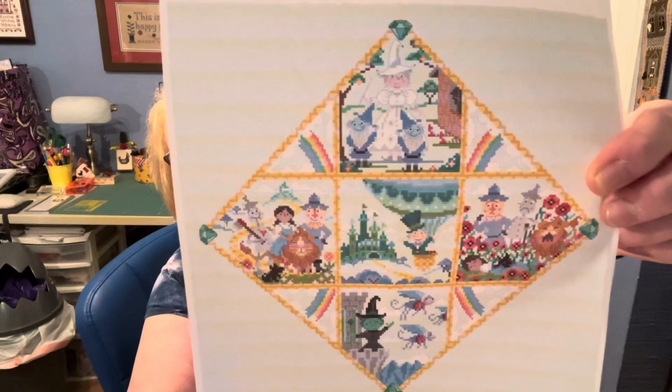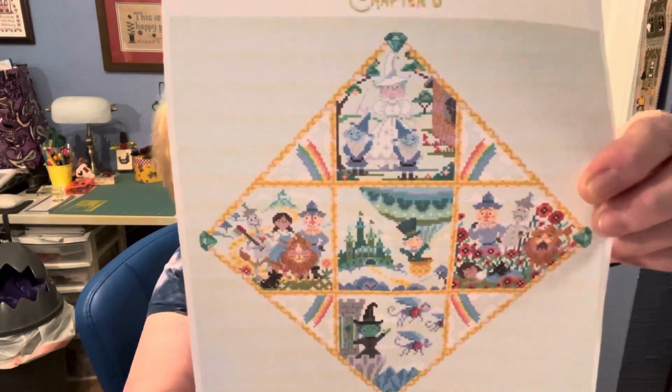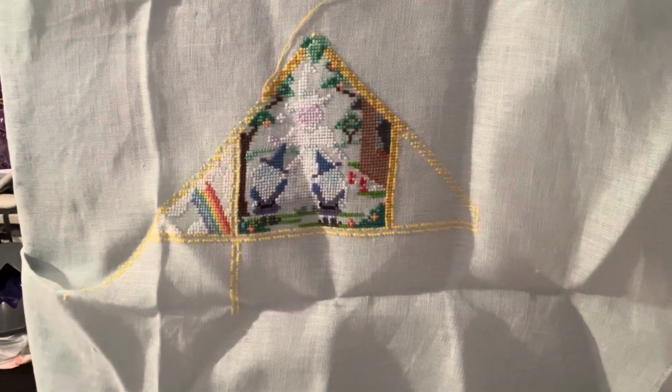And I was not really big on the on point thing, so I kind of just went, after a while. But it will be a finish at some point in time because I do love some Wizard of Oz. And I'm going to have to put this on a board. It's on 28 count Star Sapphire. And the first step was you were supposed to do the border all the way around. Well, you see, I kind of fell by the wayside on that.